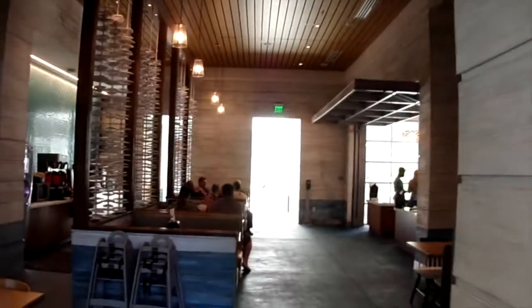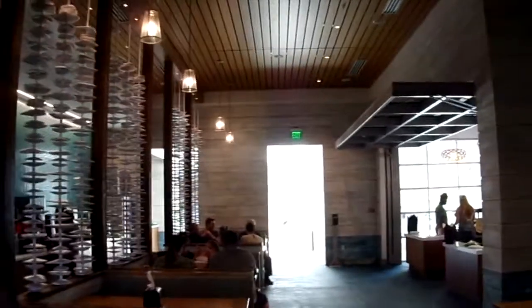And then the parking garage is going to be right there. That's where I'm parked. So what I'm going to do now, since I already showed you the whole food court area, is leave, and then I'll give you the rest of the tour here later.